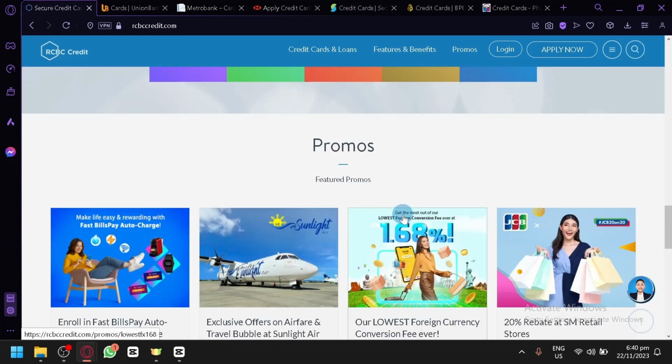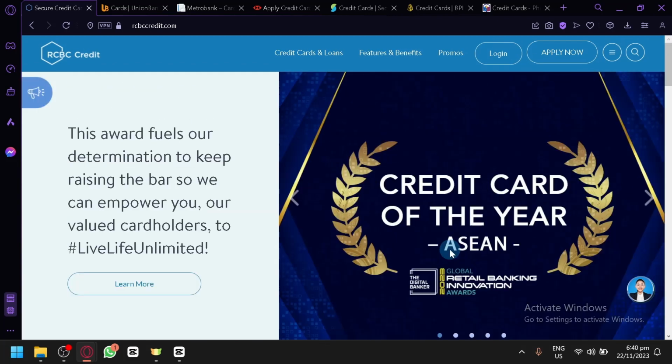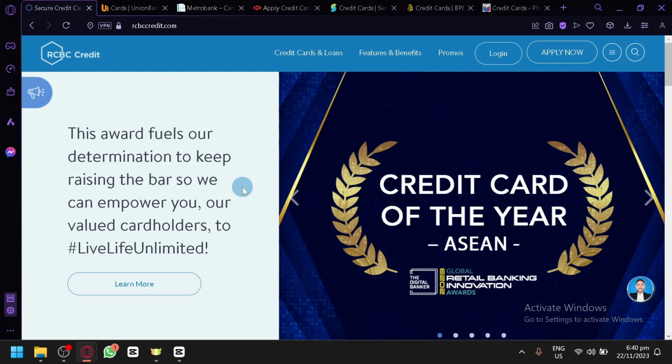And there are a lot of promos over here that you will be able to use to help you enjoy your experience with RCBC. And I think the best offer of RCBC is that you will be able to get 100% acceptance rates when you apply for a credit card. In other banks, there will be some other requirements if you want to get a credit card, such as having another credit card from another bank. So if you don't have an existing credit card, you could get it from RCBC, and then you could use RCBC to help you get credit cards from other banks as well.